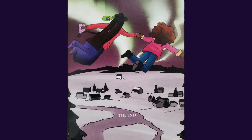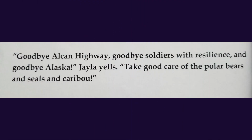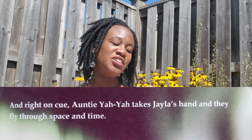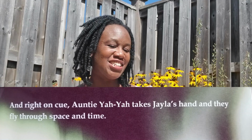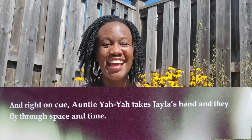You've bid Aurora farewell, but you're not quite done. Now say goodbye to the land of the midnight sun. Goodbye, Alcan Highway. Goodbye, soldiers with resilience. And goodbye, Alaska, Jayla yells. Take good care of the polar bears and seals and caribou. And right on cue, Auntie Yah-Yah takes Jayla's hands and they fly through space and time. The end.